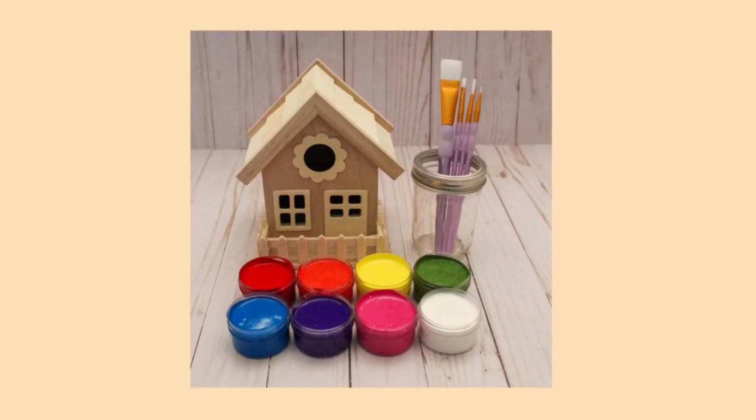Also found this birdhouse painting kit situation, which I think would be so fun, especially in the spring. In our other apartment, we lived on the 3rd floor, and we would have these little chickadees come in and make their nest every single year, and it was just so fun to watch.